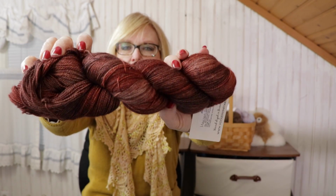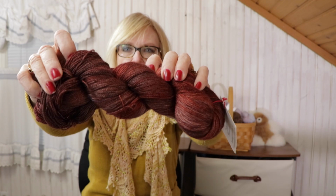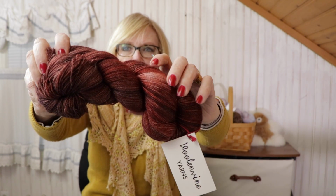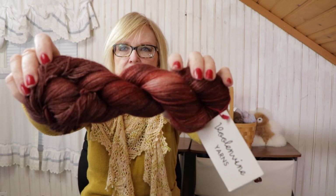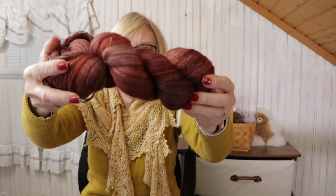Oh, it's beautiful. The colorway is Mexican Hot Chocolate. And I'm thinking this will be a stupendous retirement shawl to wear to my retirement dinner. So we'll see if I can. It goes with black. If I find a black dress or something, we'll see.